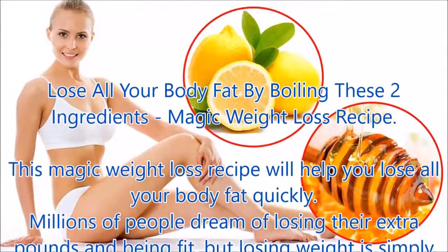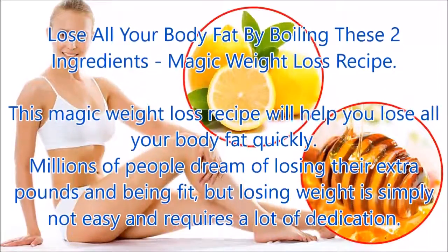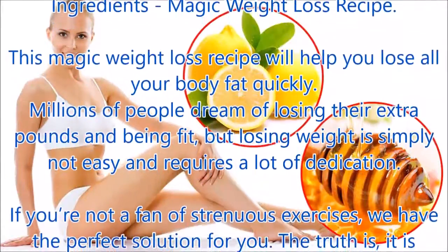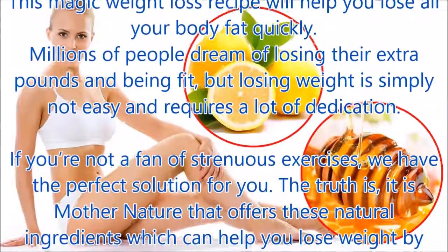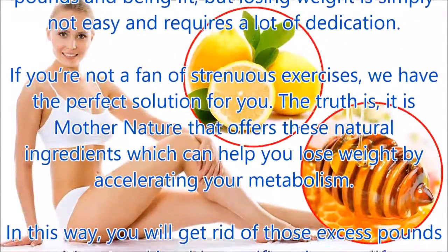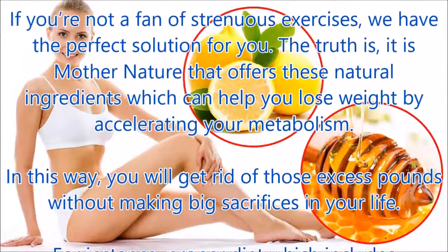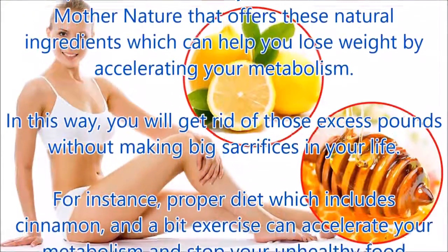Millions of people dream of losing their extra pounds and being fit, but losing weight is simply not easy and requires a lot of dedication. If you're not a fan of strenuous exercises, we have the perfect solution for you. The truth is, it is Mother Nature that offers these natural ingredients which can help you lose weight by accelerating your metabolism. In this way, you will get rid of those excess pounds without making big sacrifices in your life.